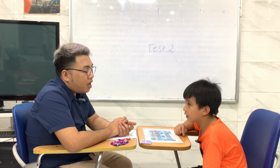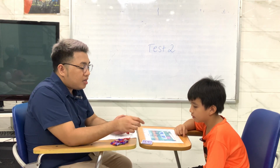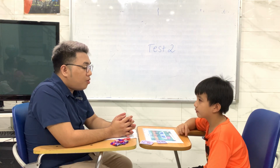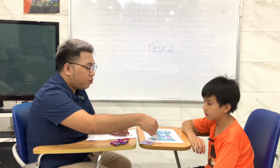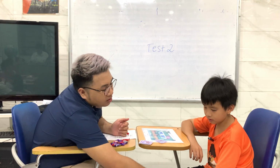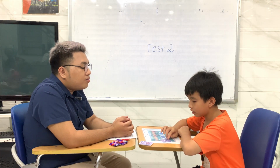Now, what's this? A bike. A bike. Now, I want you to put the bike above the coconut tree. Go ahead. Put this above the coconut tree. Use your hand like this. Get the bike. Yes, a bike. Push your hand here. Get it? Okay. Put the bike above the coconut tree.